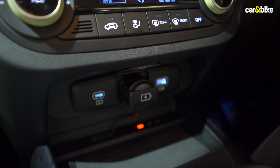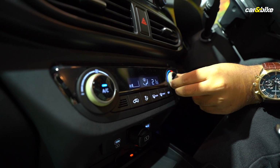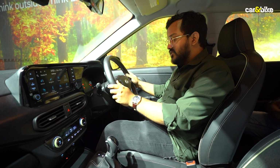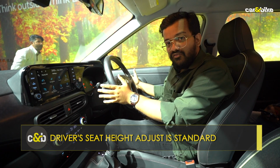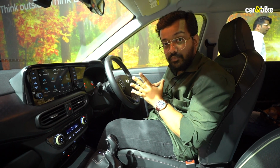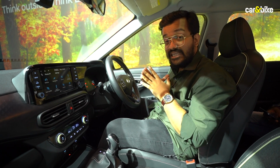There's a USB fast charging port over here. There's automatic climate control on the top spec variant. On the whole, the interior of the Exter as such feels familiar in a way. Quality levels are just about okay. Nothing great or nothing different from what we've seen in the Grand i10 Neos. But I can say that Hyundai has done a pretty serviceable job, at least as far as features are concerned, because this SUV is loaded to the gills.